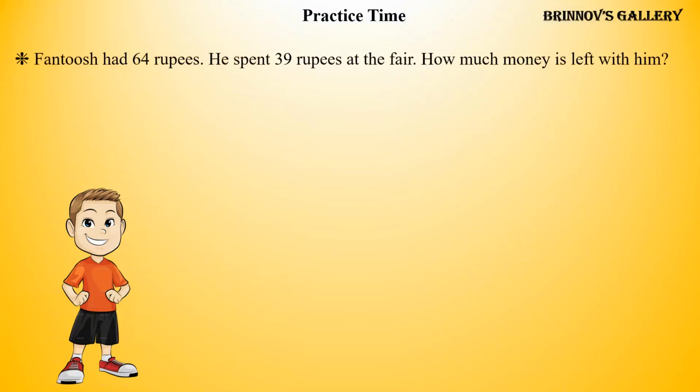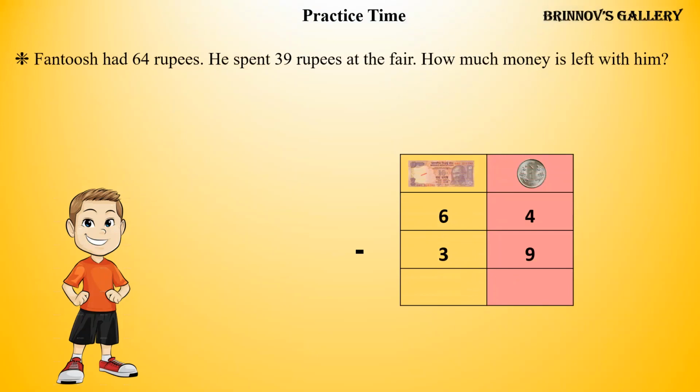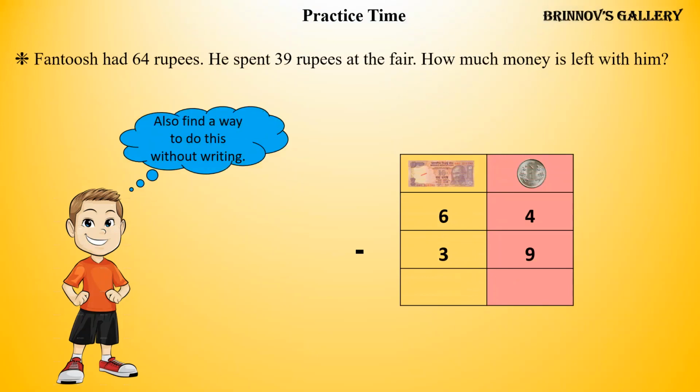Pantush had 64 rupees. He spent 39 rupees at the fair. How much money is left with him? Also find a way to do this without writing. Answer is 25.